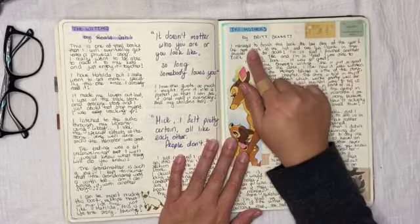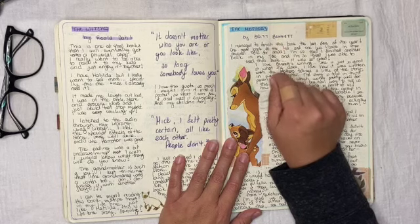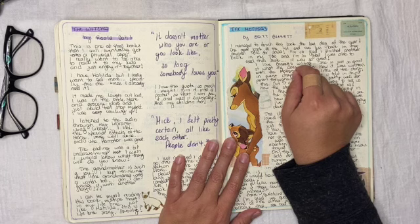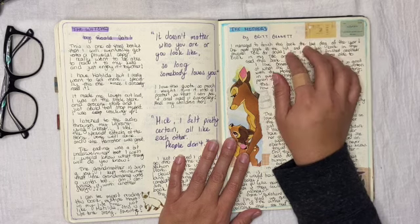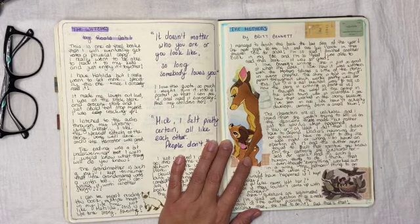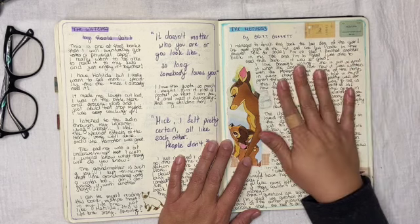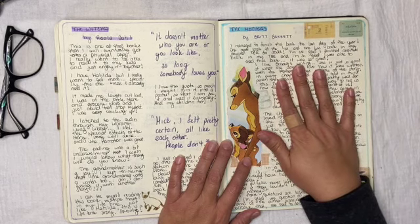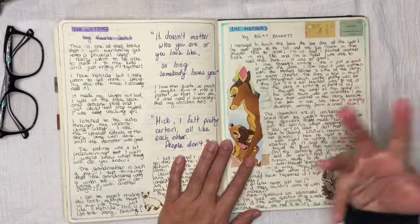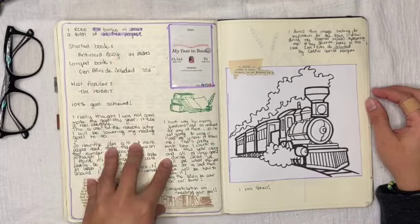Then finally I have The Mothers by Brit Bennett. I had read, I want to say in 2020, The Vanishing Half and loved it, and I decided that I wanted to read more from the author, so I bought The Mothers, but I never read it until now. And I actually finished this book December 31st, and it was like, what a way to end the year, you know.